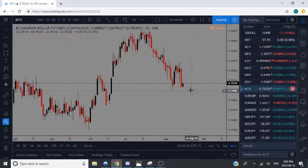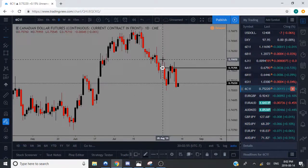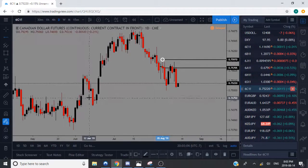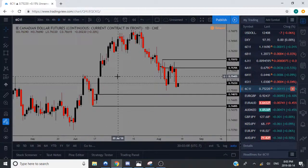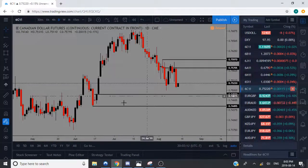Canadian. All right. I like that. It's sitting in that daily supply zone. That's how we saw that USD CAD start shooting up. That was a correlation play that I've previously talked about. I talked about it in the last video. So that would be the zones.